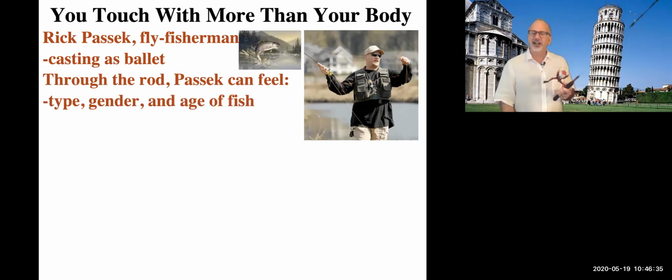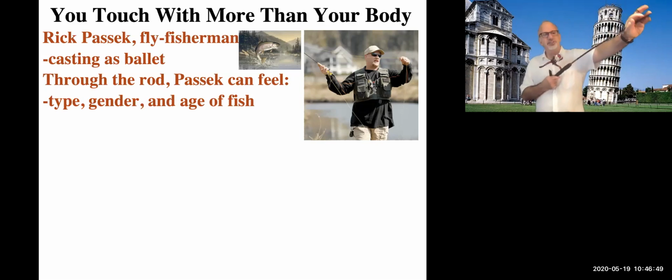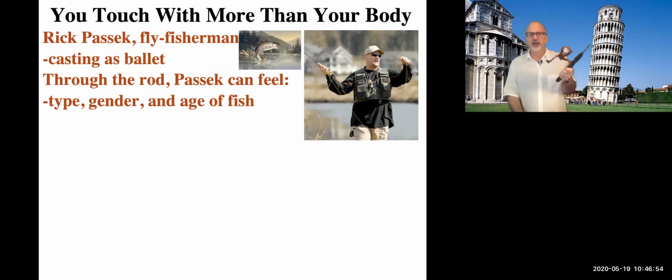Okay, so as he's holding the rod like this, he can tell, of course, when the lure is taken, but he can also tell other things, like the type of fish that has taken the lure. He says that the type of bass, whether it's a rock bass or a largemouth bass, he can feel that as the rod starts to move, even without looking at the rod. He says, yeah, I can feel that in the handle of the fishing rod. I can do this with my eyes closed.